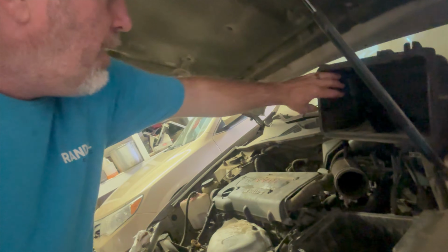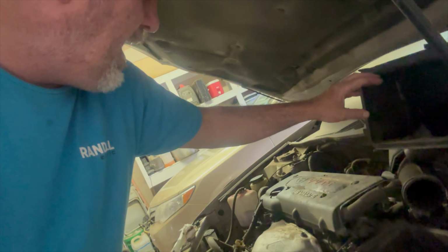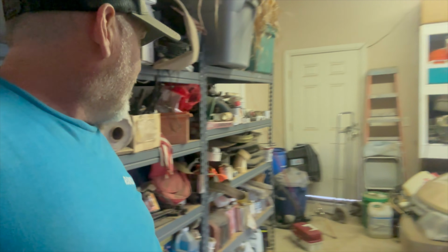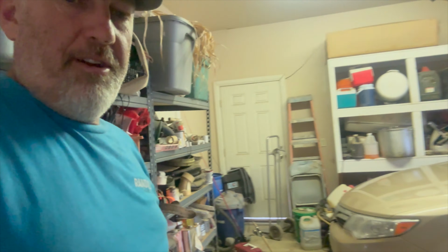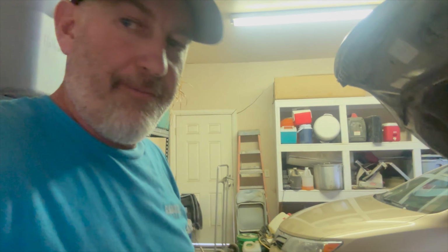Nasty. So I'm gonna clean that out, and then I'm gonna check to make sure none went through into the intake, because that would be bad. So I'm gonna check that right now. Grab a vacuum, see if I can find a vacuum around here, suck the dog food out, and then yeah, we're gonna go for a ride.